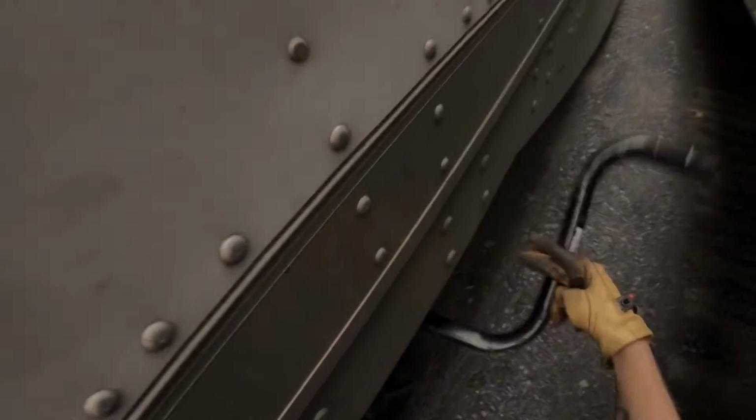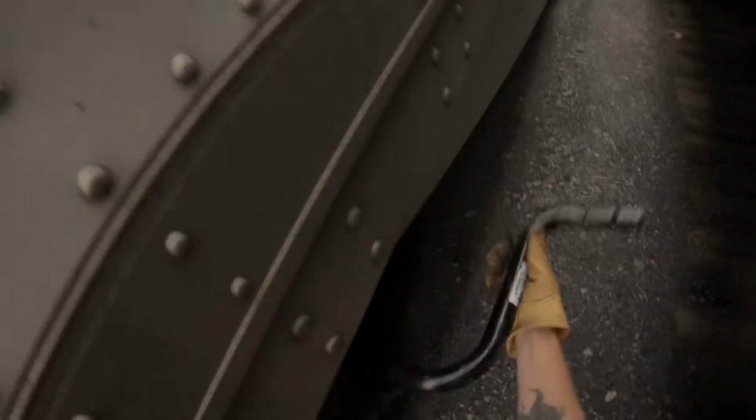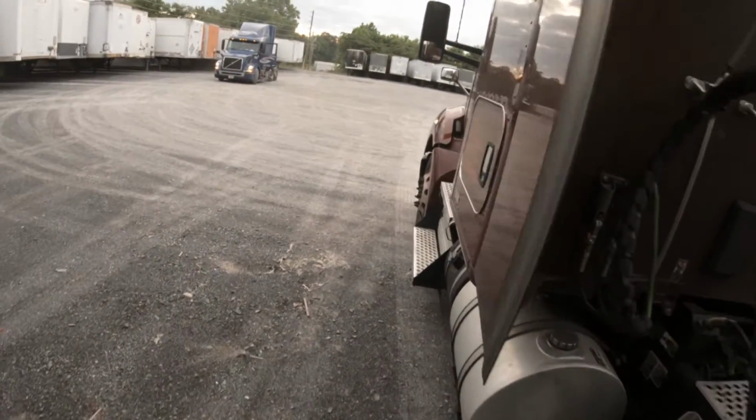Now if we drop the landing gear all the way on the ground, I definitely wouldn't be pulling it back and forth like that, because you damage the landing gear, and I'm not going to do that. But we don't put these flat on the ground, so if you were to move a little bit forward or back, it wouldn't hurt anything.